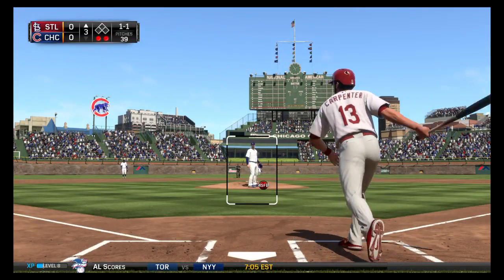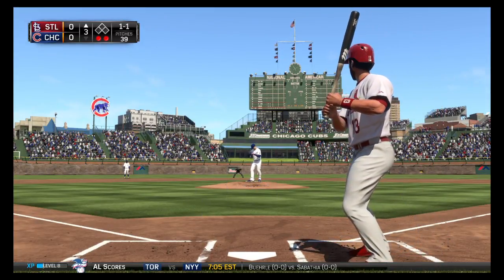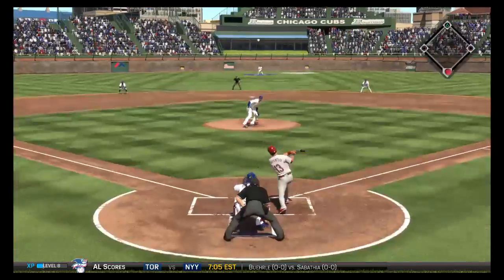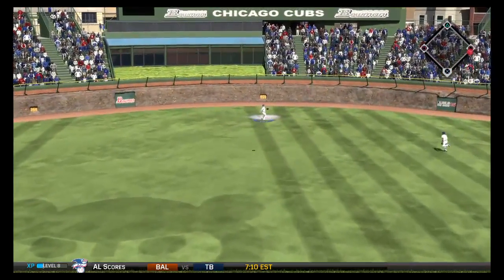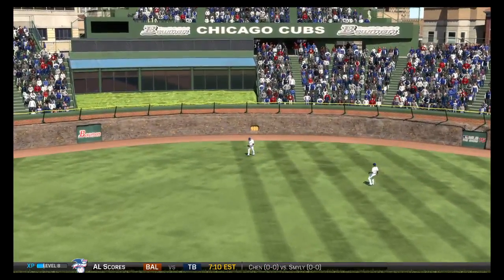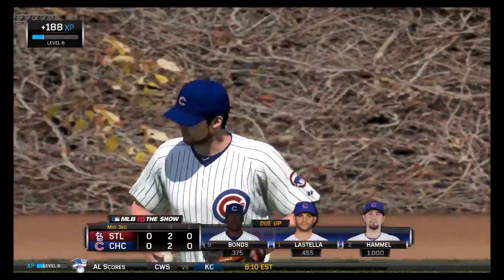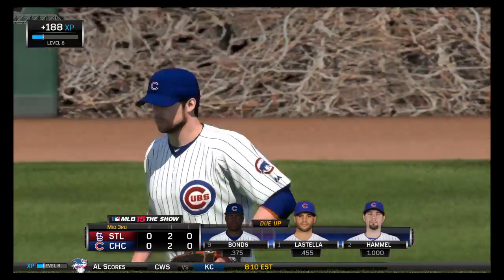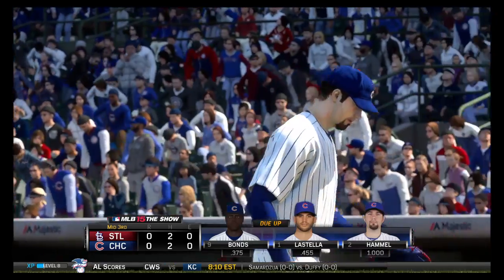Swinging, a ball hit on the ground. The 1-1. Now here's a fastball up that he sends in the air out to fairly deep center field. Number 11 is going to have room out there as he puts this away to retire the side. Down in order go the Cardinals. Home half of the 3rd coming up. No score.